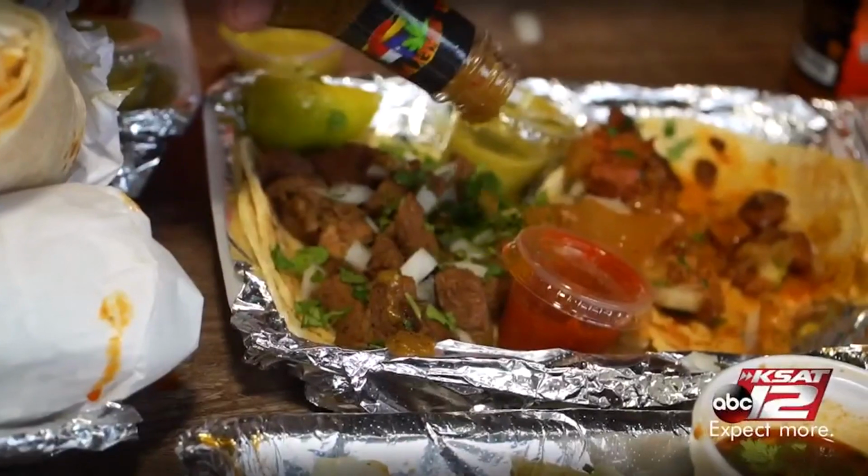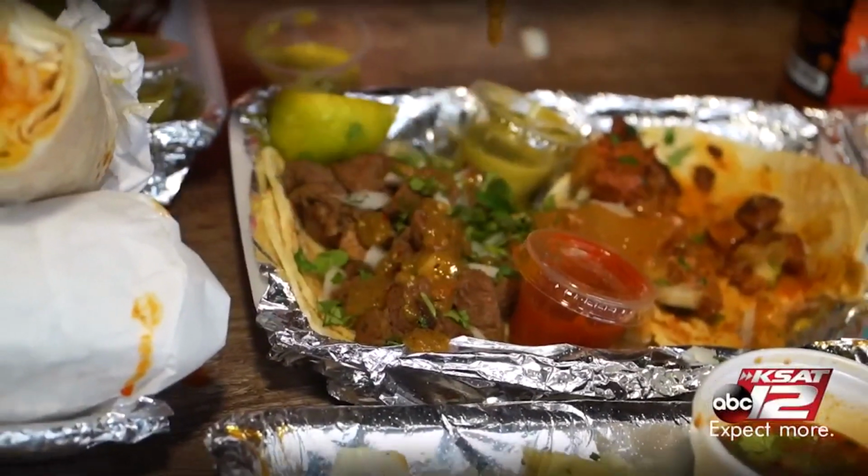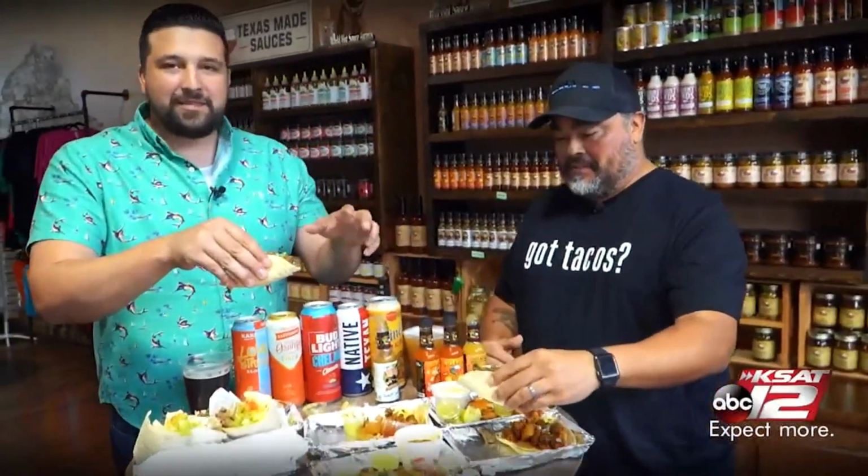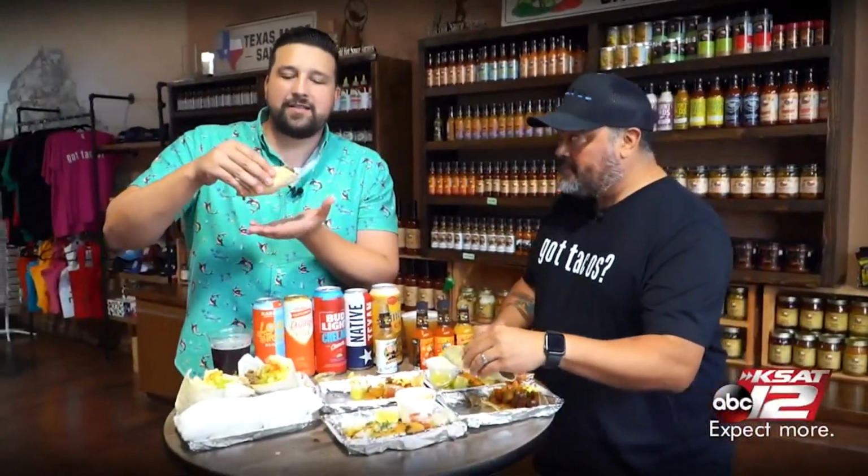You know, street tacos are typically kind of small. You can get like 4 or 5 of them. You might just need 1 or 2 of these bad boys. That's right. All right, here we go. This is the Sam sauce, carne asada taco, onion, cilantro. That's the bite.